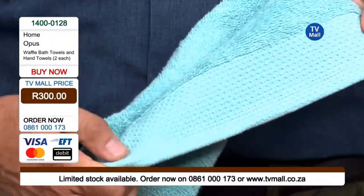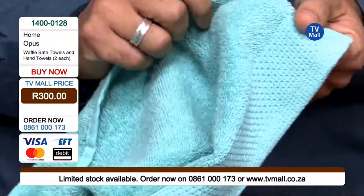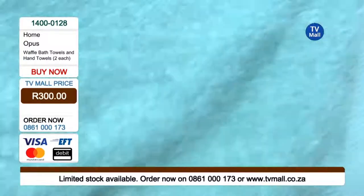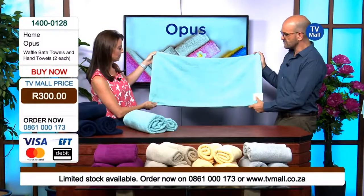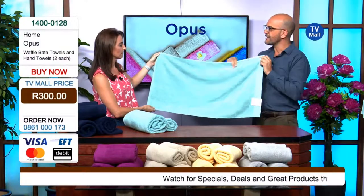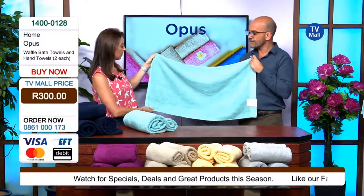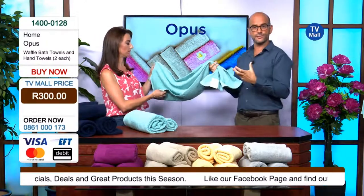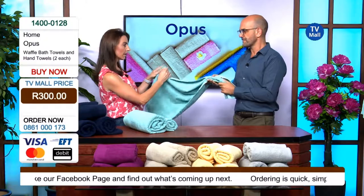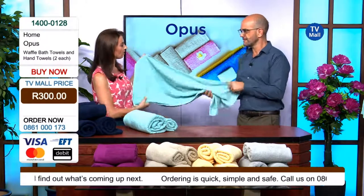Yep, exactly that. And I want to draw attention to the size. Now, we've got two sizes here. This is the hand towel. Have a look. This is not a regular hand towel. This is 10 centimeters longer than the average hand towel. Really nice, makes it a little bit more luxurious, and definitely worth the price. Great value. So, Costa, thicker than normal towels and longer.